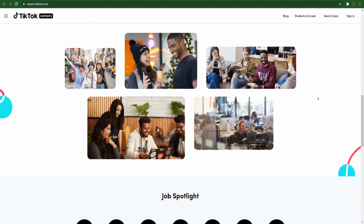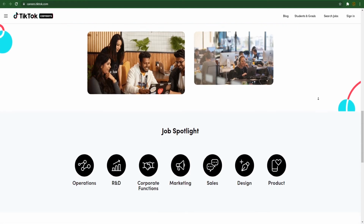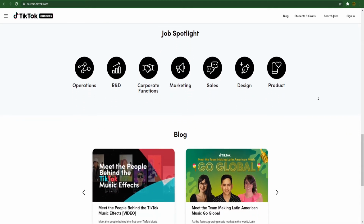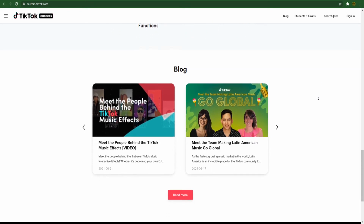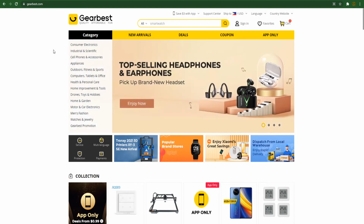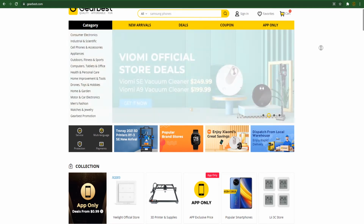And those videos literally need to be less than 10 seconds long. So if you can just film a couple of 10-second videos from your phone, don't worry, you don't have to show your face and then you can make a lot more than just $10,000. So for step number 1, you need to go over to gearbest.com. And what gearbest.com is, well, this is a platform pretty similar to Amazon where you can buy and sell physical products. You have all categories and all niches, but don't worry, you don't have to sell your products or whatever.